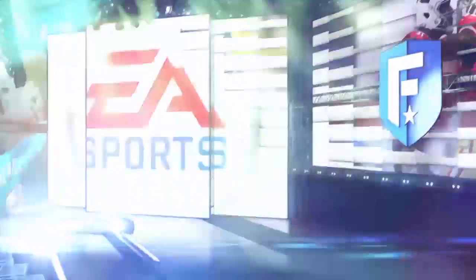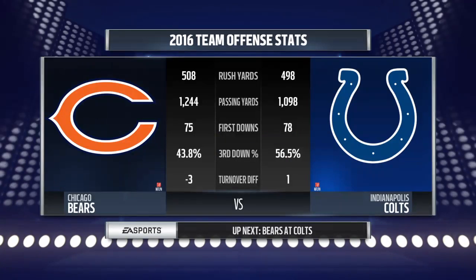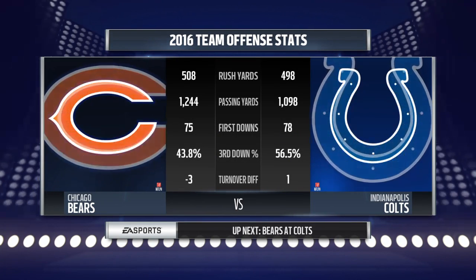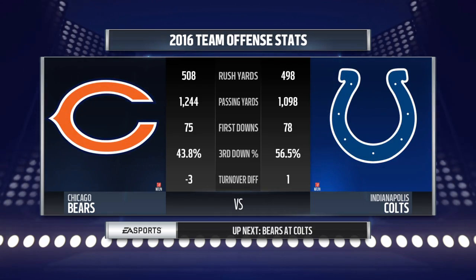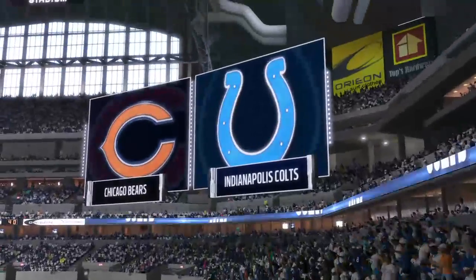Everyone. I'm Larry Ridley, and this is the NFL on EA Sports. In today's matchup, we should have a fun one on our hands. It's the Colts coming in at 1-3, going up against the Bears, who come in at 1-3. With that, we'll send it over to Brandon Gaudin and Charles Davis. They've got the call in this Week 5 matchup.